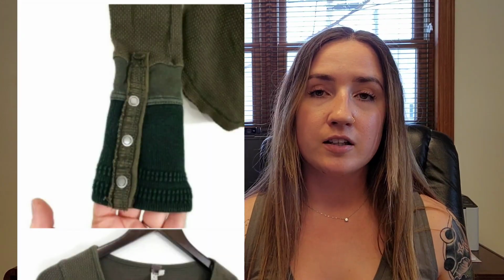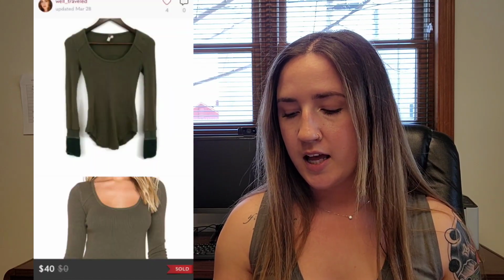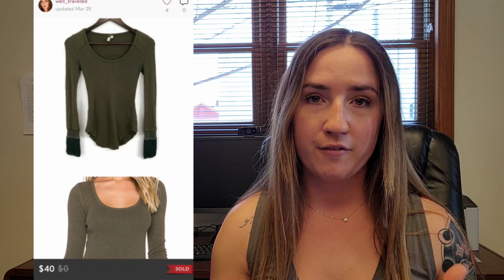Free People is another brand that I feel like has become oversaturated, and it really depends on the exact style that you're getting. But one of the things I look for in Free People, or We the Free, which is one of their lines, is the thermal long sleeve tops with the contrast cuffs. I talked about this a lot more during the fall and winter time when I was picking up thermals more often, but I'm still selling those thermal tops. So this one just sold. It is by We the Free, and I did look up the style name. It was called the Safari Valley Cuff.